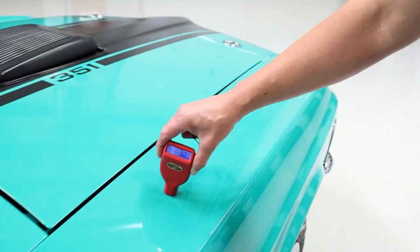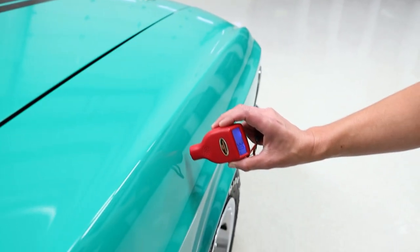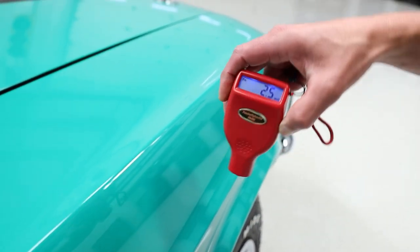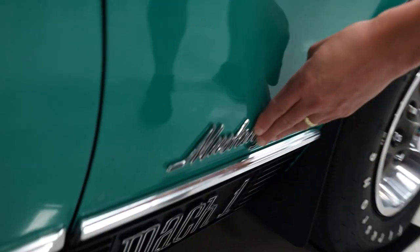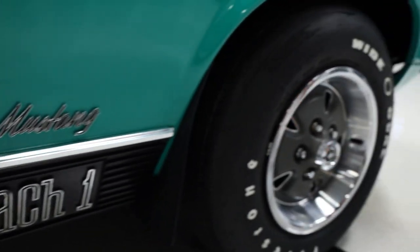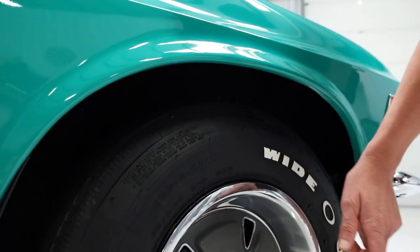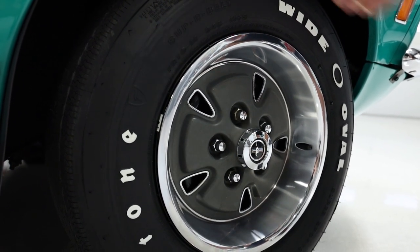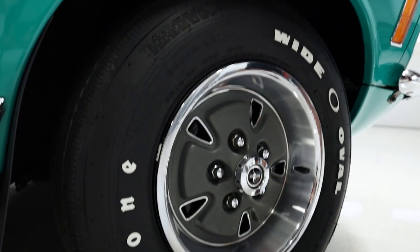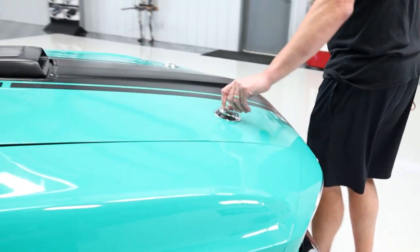Here we go with the fender, 3.0, original factory paint. Come down to this side here, 2.5, original factory paint. Again, original emblems, no imperfections to talk about. The car is spectacular. Again, brand new tires, original hubcaps in beautiful shape. Mud flaps again were added, and again we touched up underneath here as well. So let's go ahead and open up the hood.